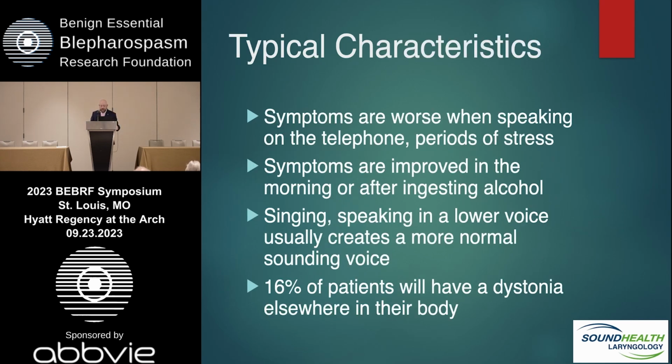Interestingly, singing and speaking, particularly in a lower voice, will generally create a more normal sounding voice overall. So some patients will find that over time they've developed more of a sing-song quality to their voice in an effort to mask what's going on. They usually can't maintain that for long, and family members get tired of hearing the sing-song. So then they come and talk to me. And 16% of my patients will generally have a dystonia elsewhere in the body.